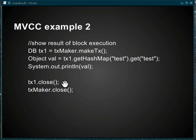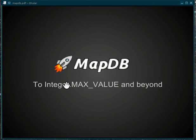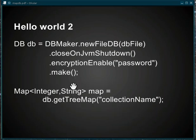I should probably explain that there are actually two types of transactions. MapDB has two types of transaction. One of them is a single transaction per store, and the second type is MVCC, which are concurrent transactions per store. In most cases you will probably need only a single transaction per store, and the way to use it is the first hello world example.